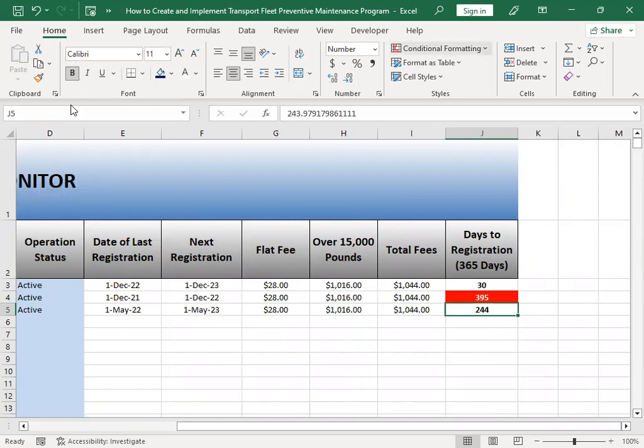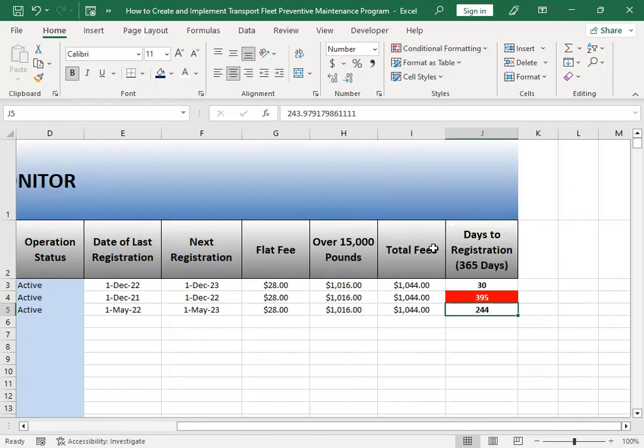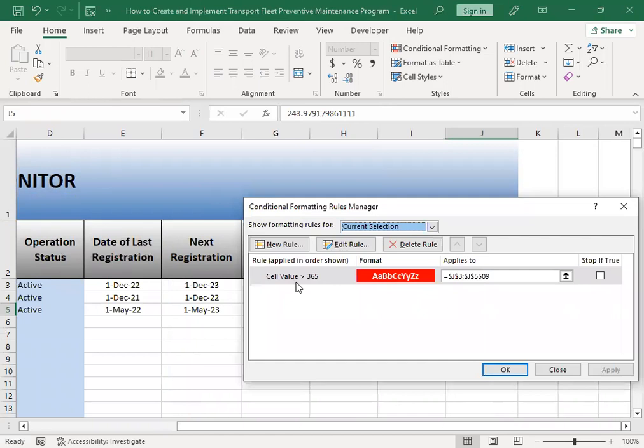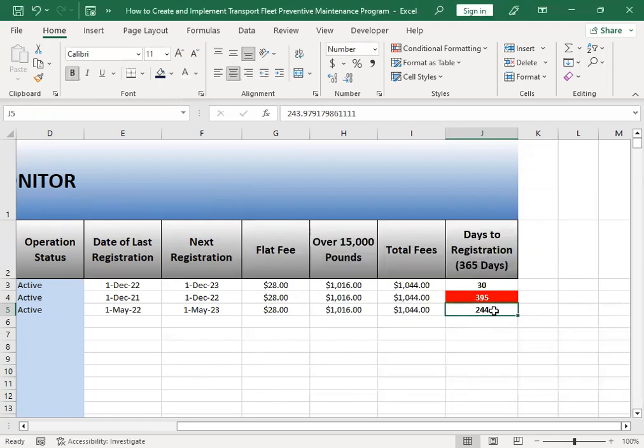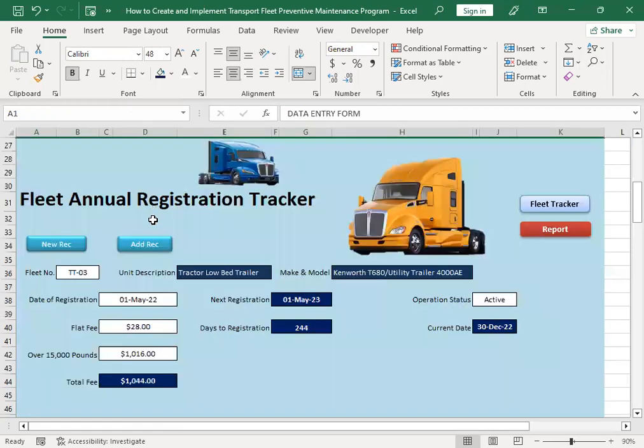So in our normal conditional formatting, we say greater than 365 days, then it becomes this format, red and white font, all right? So let's go back. So that's why it's still not red. But this one is red because it's already 395 days. It's beyond the 365 days, okay? So, okay, just one more.